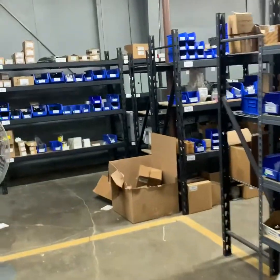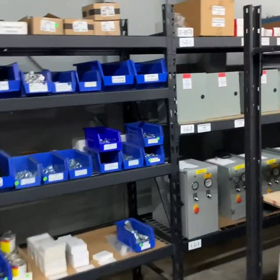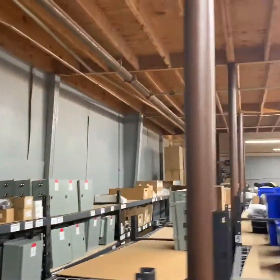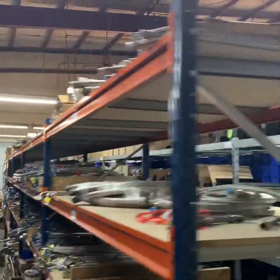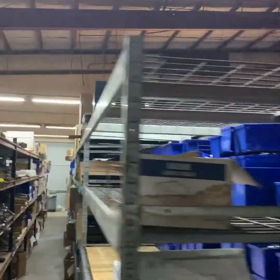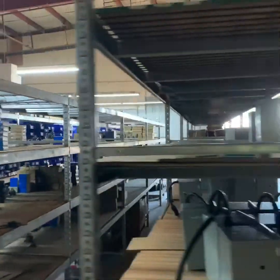Next, we step into our small parts storage area where we store completed control panels that are UL and CSA certified, as well as all other small components utilized in the assembly of our air compressor packages. With over $3.5 million of air compressor parts in stock at any given time, we always have the parts you need on hand.